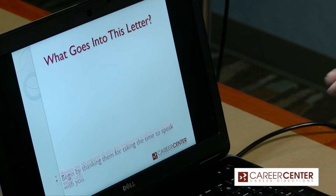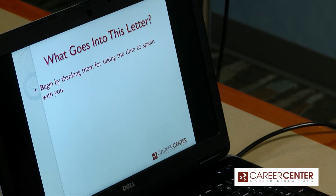How do you write a thank you letter after an interview? What needs to go into this letter? You want to start your letter by thanking them. I know it sounds obvious. You start a thank you letter by saying thank you. But that's the first step to break the ice. Thank them for taking the time to speak with you, to answer your questions, to consider you for the position.